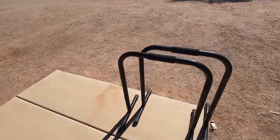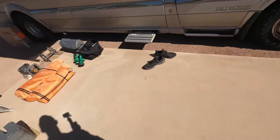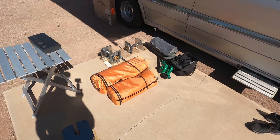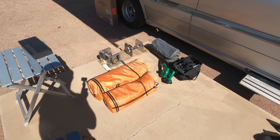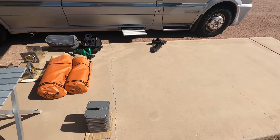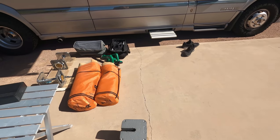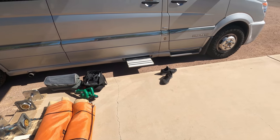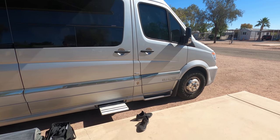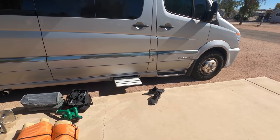So what we have to put in are our equalizer bars and our dumbbells, our two rugs, our two chairs, a little table. So that's pretty much all that consists of our outside setup. Those two rugs were really key in this Arizona heat on the windshield and on the back glass. Those kept a ton of heat out.